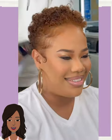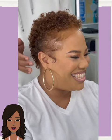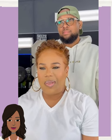And then we move into another hair transformation. This one is from Crew Cuts, I believe. Oh, wow. So she got more of a ginger color for the hair shade. Curls are popping, nice little tapered fro. Gorgeous, absolutely amazing transformation.